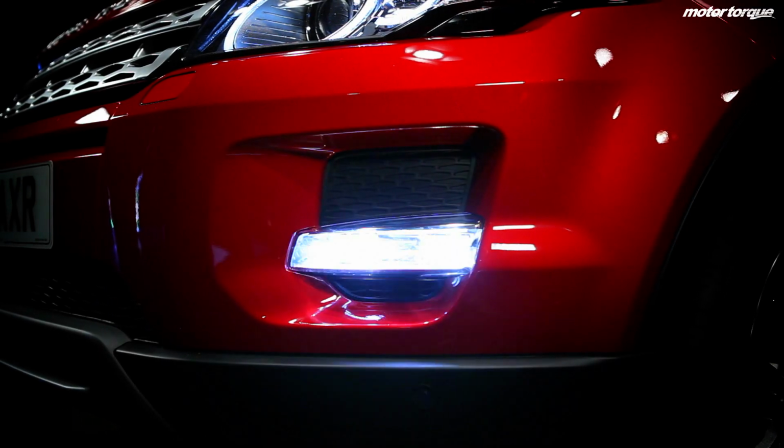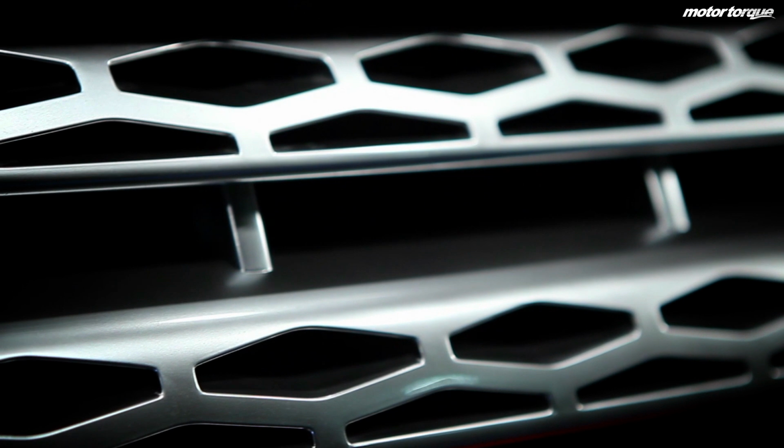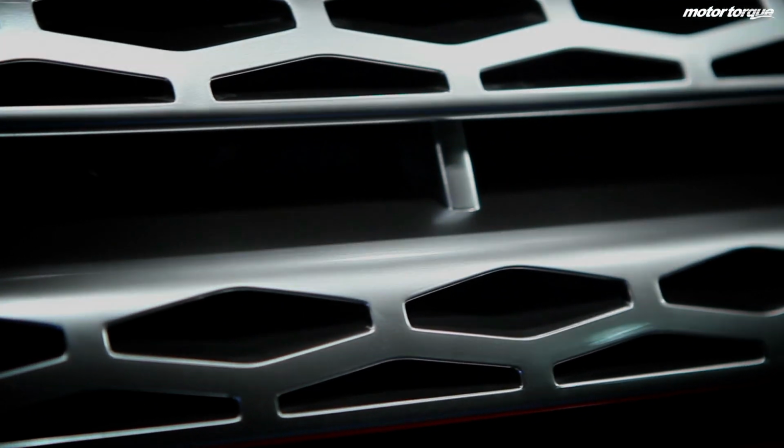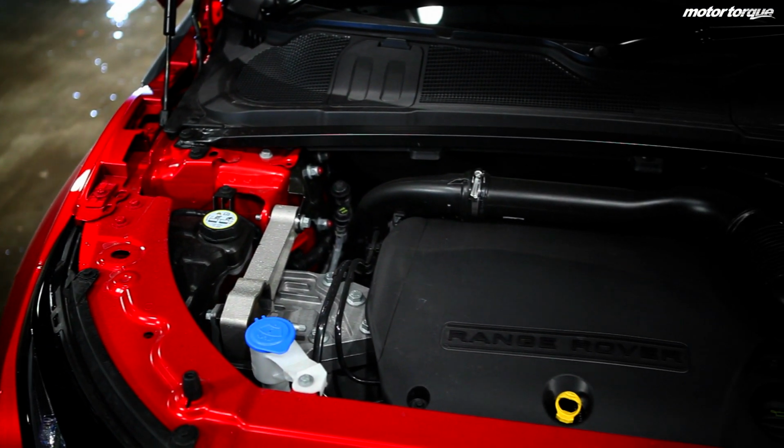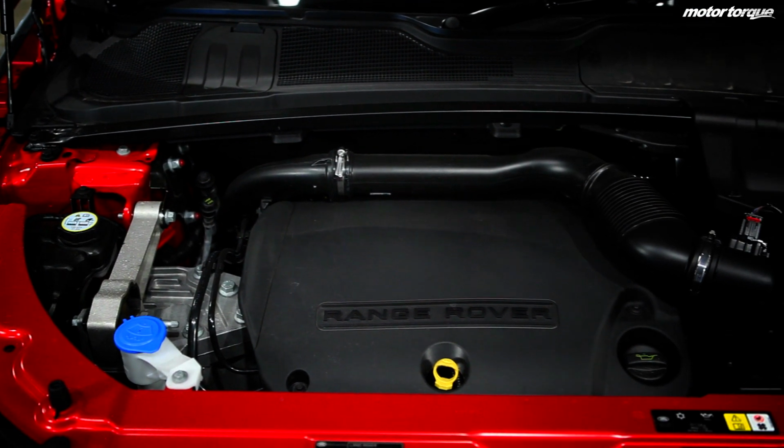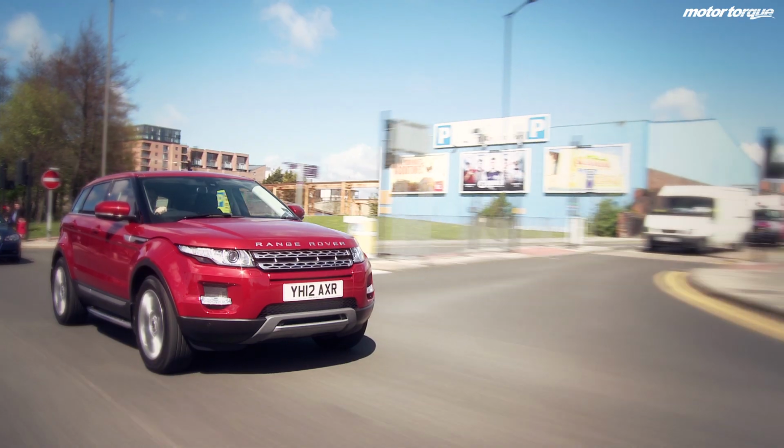Engine choices include a 2.2 litre turbo diesel engine that comes in two guises, 150 brake horsepower or 190 brake horsepower. There's also a 2 litre petrol engine. In terms of transmissions, there's a 6-speed manual and 6-speed automatic gearbox.